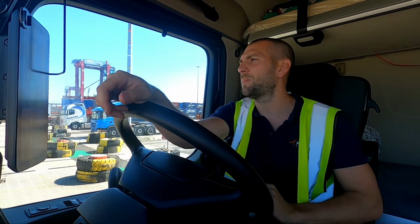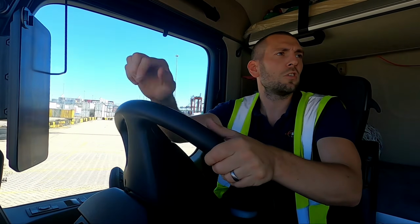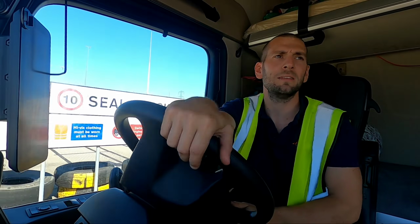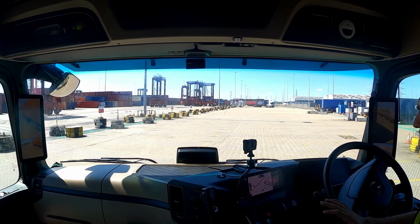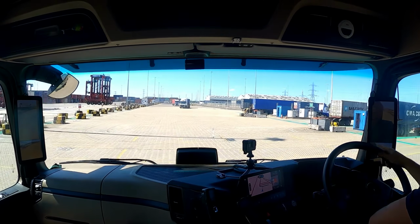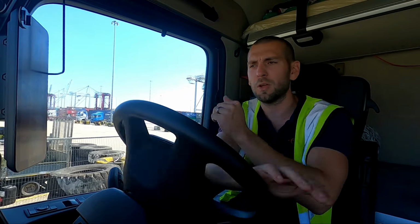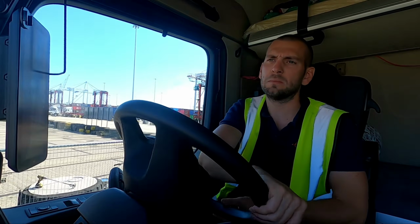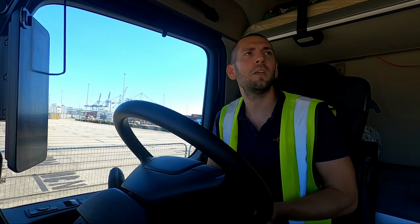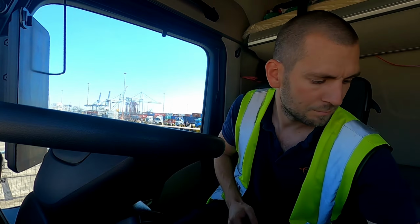While the container is being loaded onto the trailer, at these docks you have to get out and stand at the front of the truck in the little green painted area. You give them a thumbs up if it's landed on the pins correctly. If not, you point to the pins that are not right, as in the twist lock pins, and they sort it out for you. Then you have to come over to this area here, and this is where you do your twist locks up and go and do your seal number. So let's go do that.